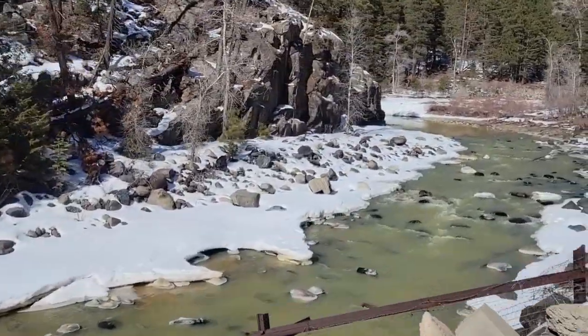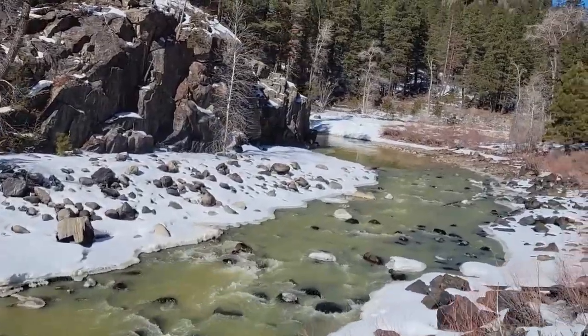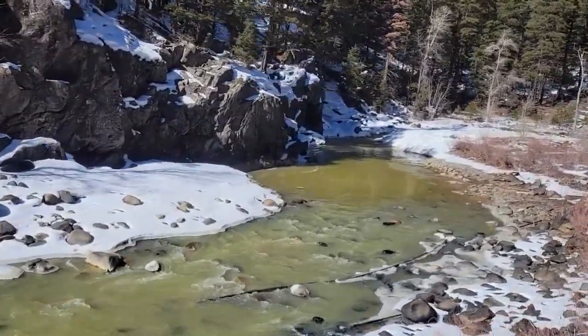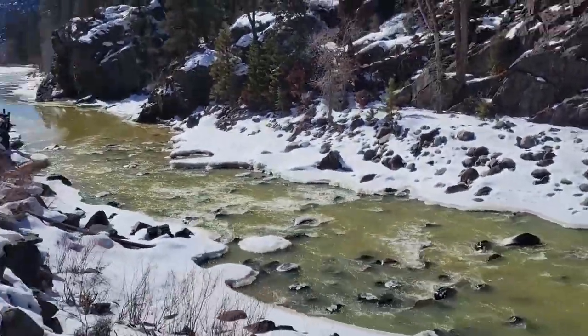Durango Silverton is number one for a reason. This view just makes you speechless. Literally.